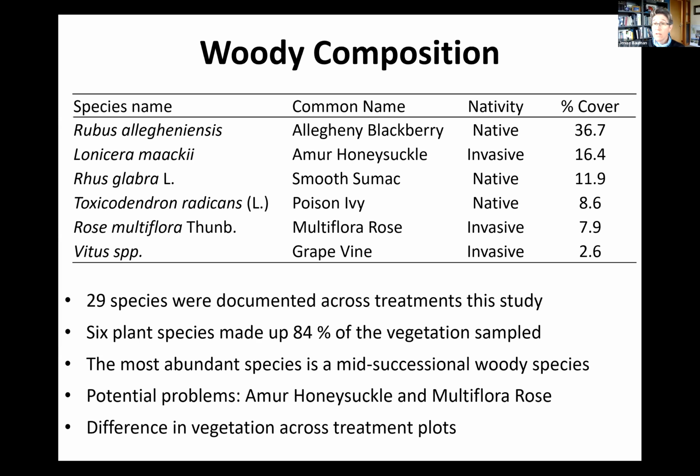When we have our woody composition, pardon me, we're seeing Allegheny blackberry. That again, we characterize it both as herbaceous when it's really little and growing around our trees. When they get waist high, they're really the more abundant woody species out there, which is good, except if you're tangled up in it. But for the most part, at least ecologically, it's really, really good. Your honeysuckle, again, is what we're going to have to seriously consider managing for over time. We also have some native species coming in, smooth sumac, poison ivy.